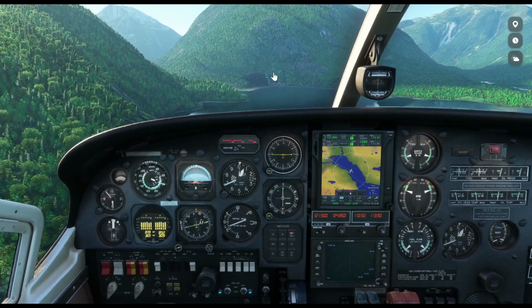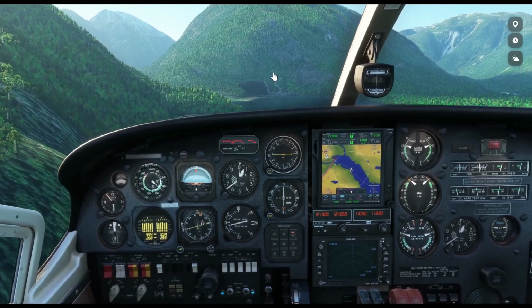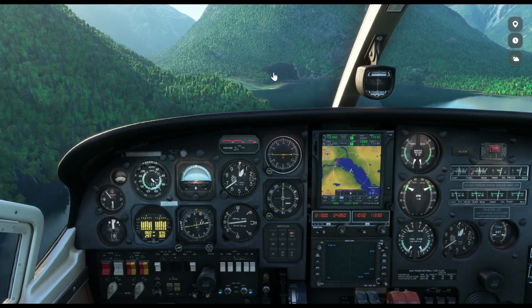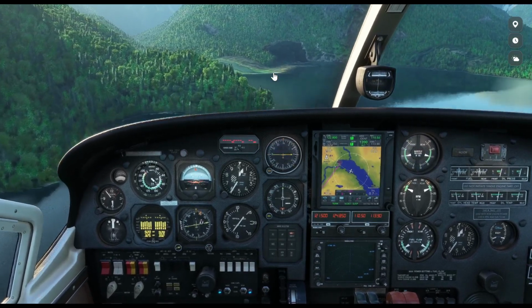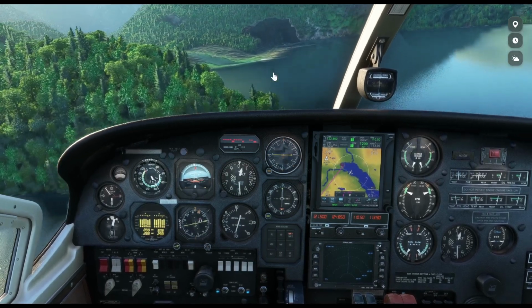80 knots, a little bit slow. Let's increase the power. And we have to be hard on the brakes once we land. It's a grass strip. Okay, we're at 90 knots. Just keep that power in for a little bit longer. Let's bring our altitude down. Power back.